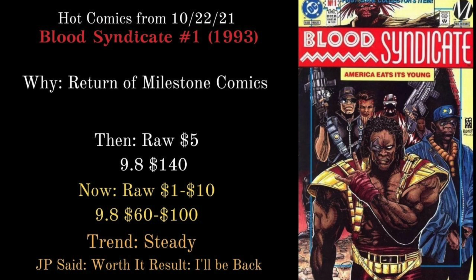Back then, though, Blood Syndicate was going for $5, but there were just lots of sales in this book. A 9.8 hit $140. Now it's $1 to $10 for raw copies, and 9.8s are $60 to $100. So this turned into an I'll Be Back. No real reason to have gone and chased this one. It's fairly steady, but it was $5. You can still get this pretty much for cover price basically forever, it seems like.